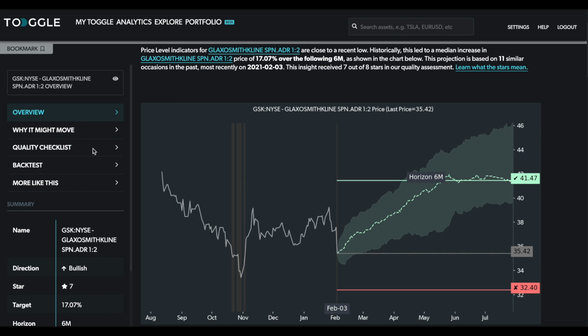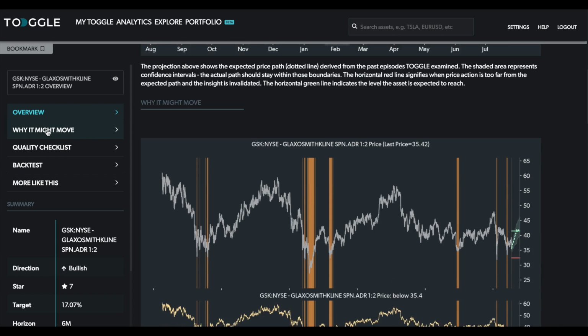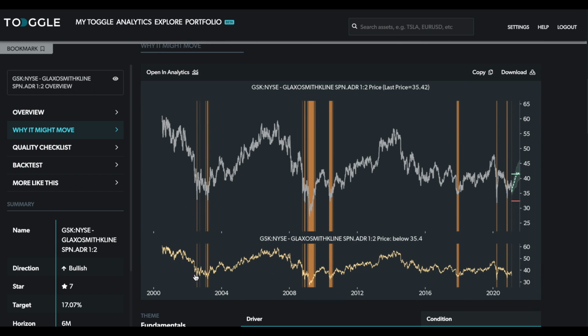And the way to check this really quickly is if you just click on why it might move, the system basically shows you all of these prior occasions when you've had exactly this kind of situation in terms of price. And you can see just visually that that was followed by a rally.